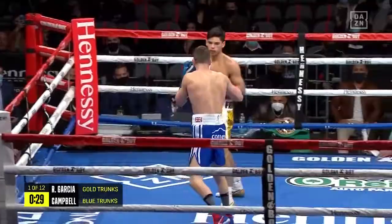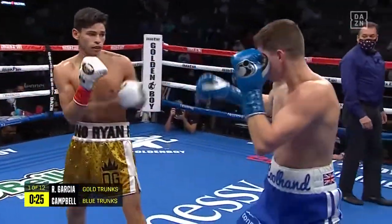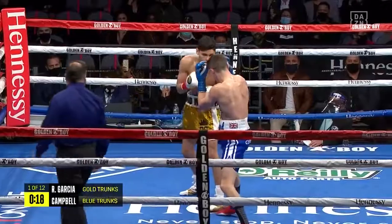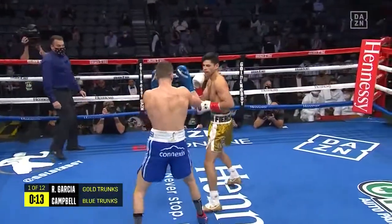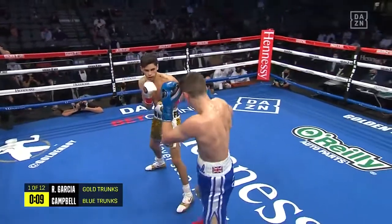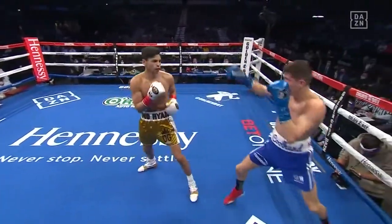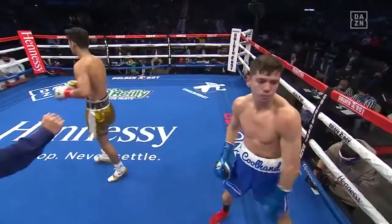We saw a Euro step there from Garcia as he lands the right hand. First body shot there by Campbell. That's what makes Campbell really special. That educated jab, his experience, of course, with that body work. Ooh, a left hook from Campbell. Kind of got a smile from King Ry. Campbell not biting at the feints of Garcia.